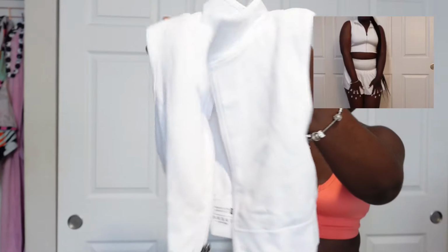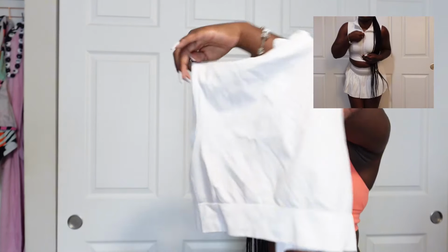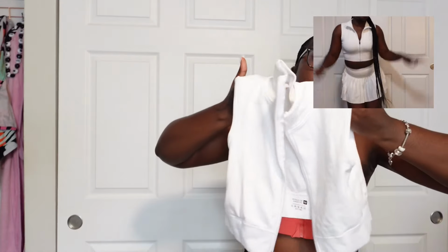And then this is similar to this style. Now, this is not from Shein at all. This is from Burlington. But this zips down, and this is kind of like what this is, but it's just in the shirt style instead of a bra style. Super cute. You can zip it all the way up if you want. You can zip it midway. Or if you want to, wear something under this and just have it zipped out. People are unique and style it in different ways.